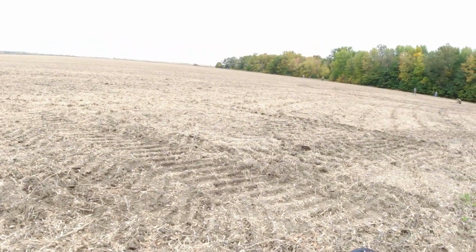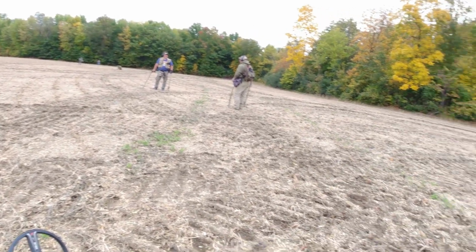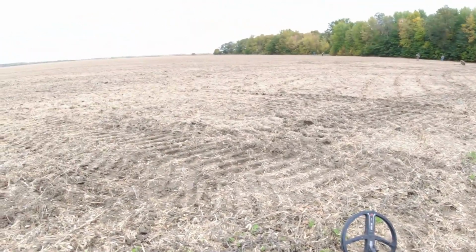And like I said, there were old farmhouses, a whole bunch of them all along this hedgerow over here, this line of trees, and hopefully that's promising. We're out in the fields, and we'll get back to you.